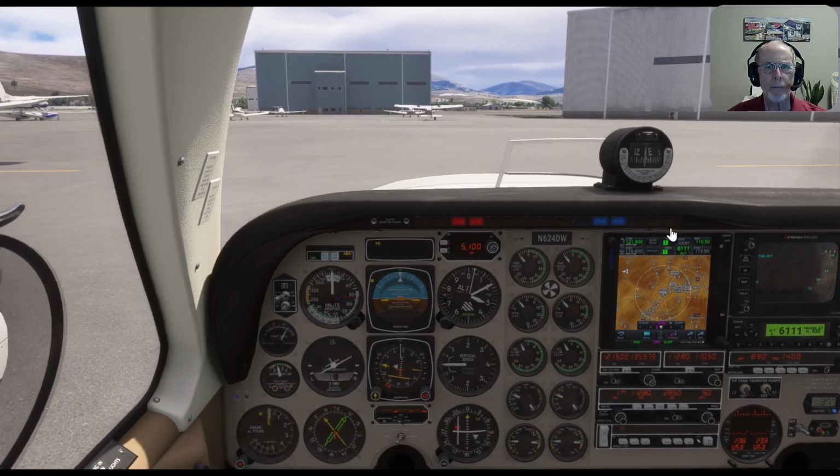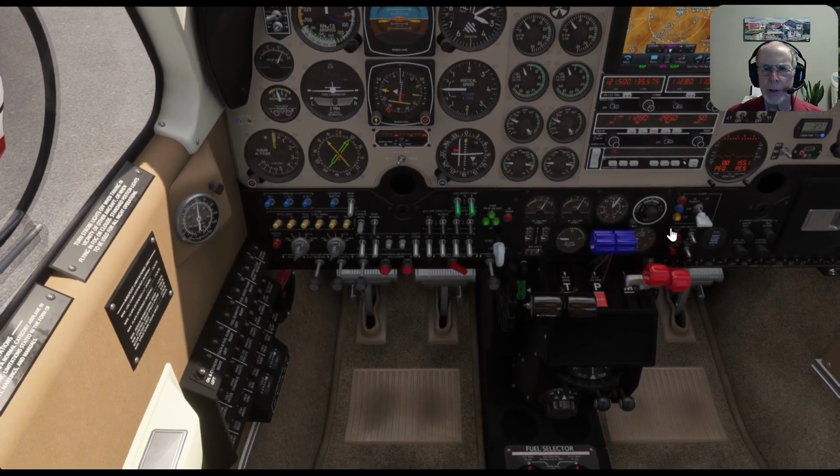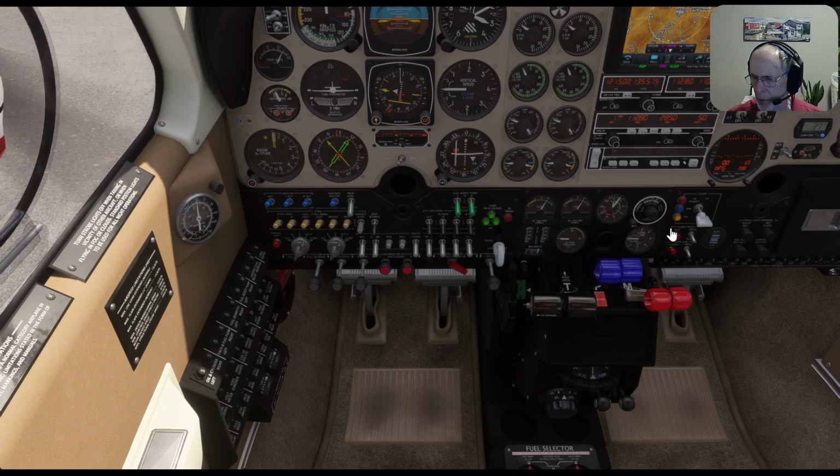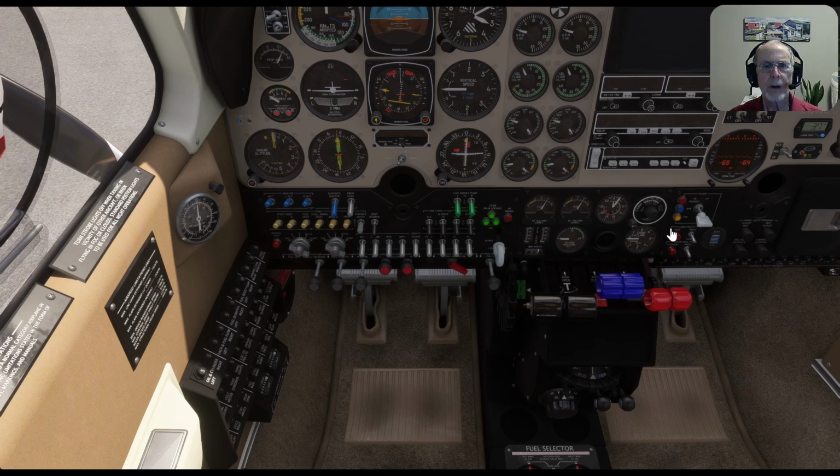Parking brakes are on. Okay, let's shut this down. Mixture lean. Props back. Throttle back. Magnetos coming off. Nav lights off. Taxi lights off. Beacon lights off. Avionics off. Alternator off. Battery off.